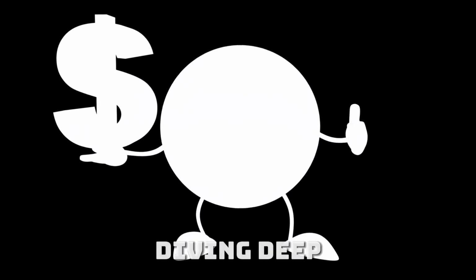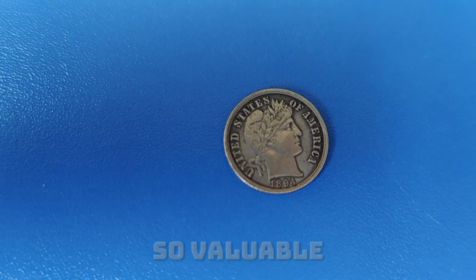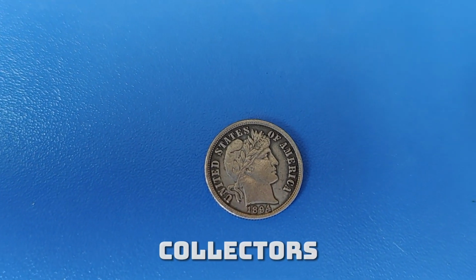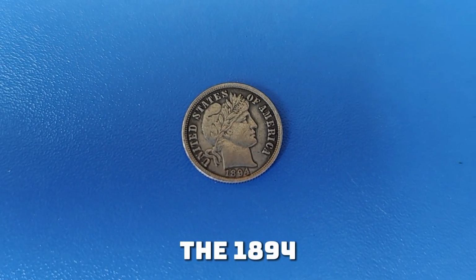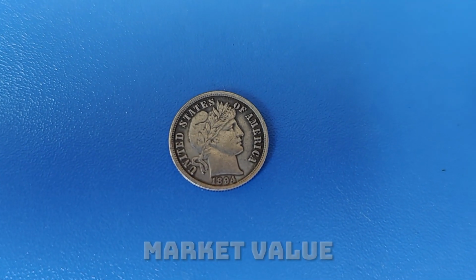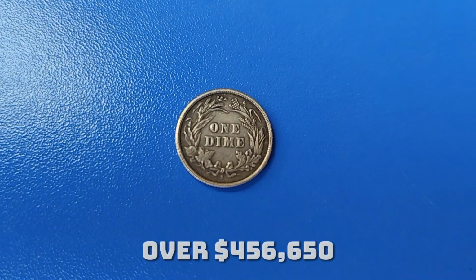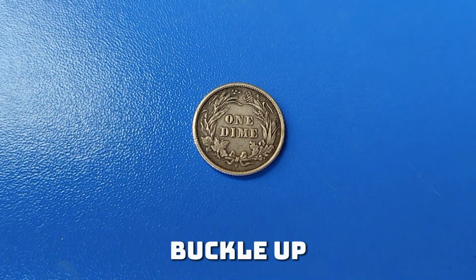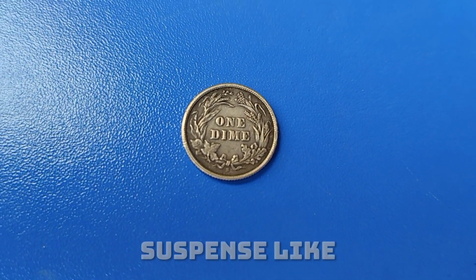Today, we're diving deep into a tiny coin with a giant reputation, a coin so rare, so valuable, and so shrouded in mystery that it has become the holy grail for collectors around the world. Yes, we're talking about the 1894 one-dime Liberty coin from the United States of America, a coin whose current market value has reached an astronomical figure of over $456,650 and continues to rise. Buckle up, because this story is filled with drama, secrecy, and treasure-hunting suspense like no other.